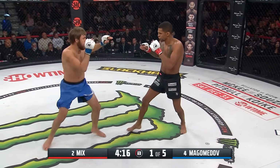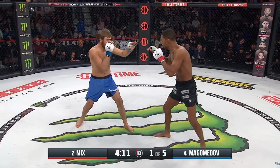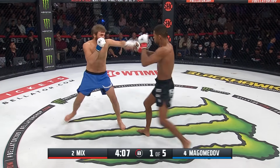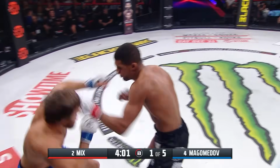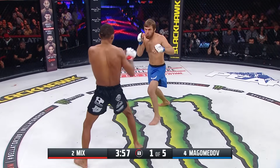Mix told us that it's simple. He wants to dominate him and finish, looking to impose his will and skill. Cut off Magomedov, hunt him down, and, well, if he had his druthers, there's a reason he's called the human backpack. And as has been discussed throughout the night, Magomedov has a habit of giving up his back in almost every one of his fights.